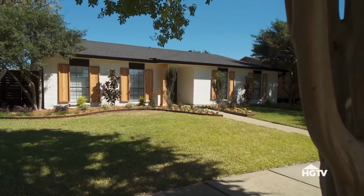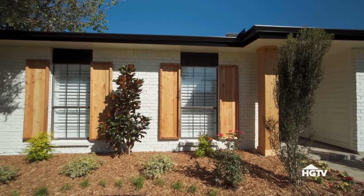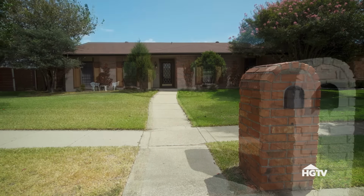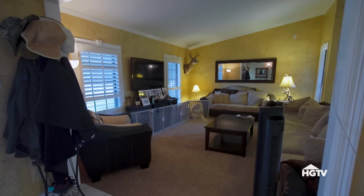Oh, it's white. Look at that. It's like a farmhouse dream. Wow.